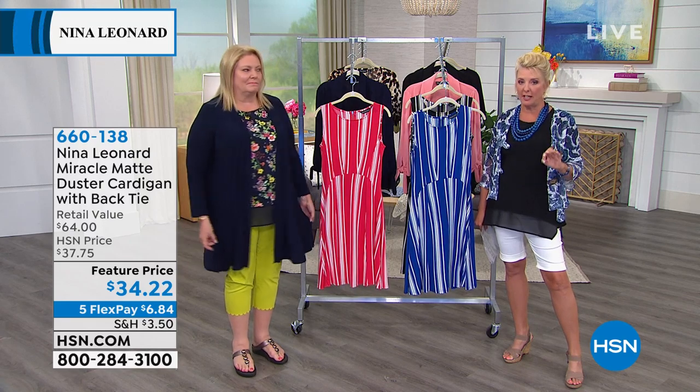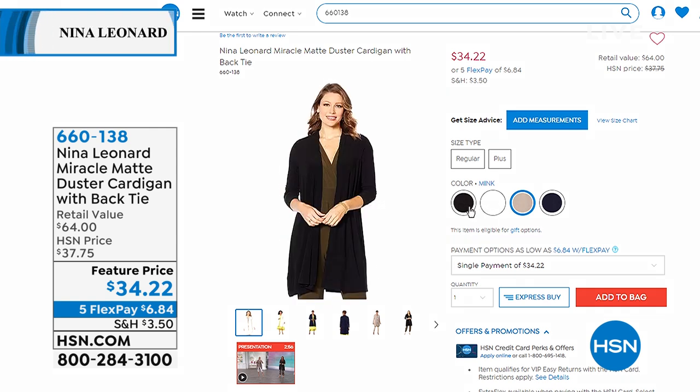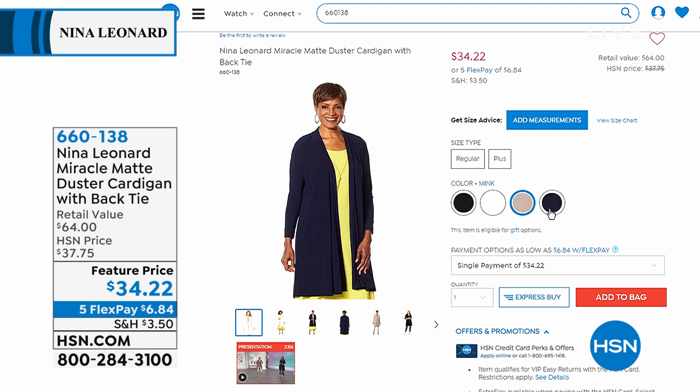Now, fortunately, we have it in ivory in all sizes. The other colors are starting to get what we call broken. We're losing some of the bigger sizes. So if you do want the cardigan, that is just a hands-down winner. You'll wear it to death. All right, brand new dress.